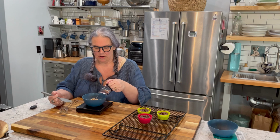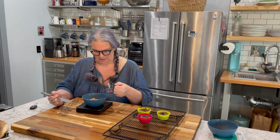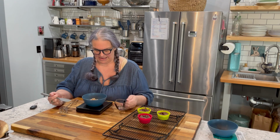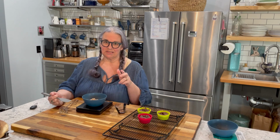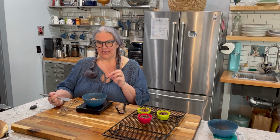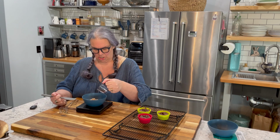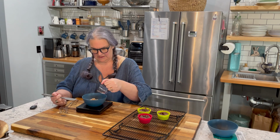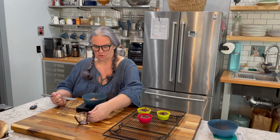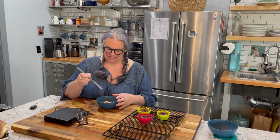So I'm going to start out with 2 tablespoons of water. And that gets me right at 2 ounces. So 2 ounces is not divisible by 3. But if I add 1 more 1/4 ounce, that gives me 9 quarters, which I can divide by 3. So I'm going to pop this up to 2 1/4 ounces. There I am, right at 2 1/4 ounces. So it's probably about 2 1/2 tablespoons.